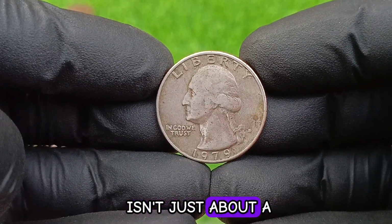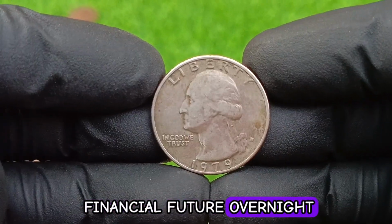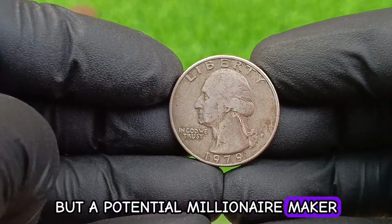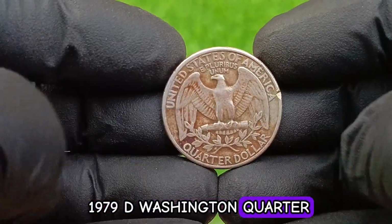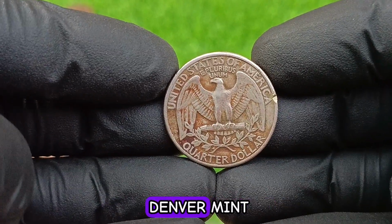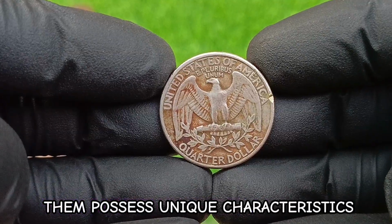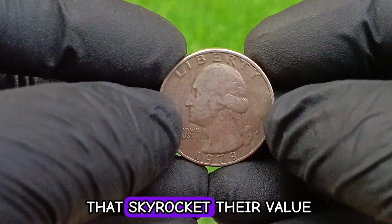This isn't just about a small gain. It's about a coin that could transform your financial future overnight. A coin that's not just a piece of metal, but a potential millionaire maker. Now, why is this 1979 D Washington quarter so special? The D mint mark indicates it was struck at the Denver Mint, and while millions were produced, a tiny number of them possess unique characteristics, errors, and minting anomalies that skyrocket their value.